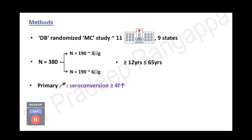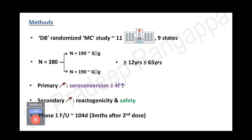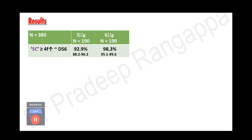So that was the primary endpoint. And the secondary outcome was to look at the reactogenicity and safety of this vaccine. And as I said, the phase 1 patients who were administered vaccine were followed until 104 days, that is 3 months after second dose, and they looked at the antibody titers and the seroconversion if it prevailed until 3 months. So this was also another endpoint that they looked into in this particular study. So let's look into the results.